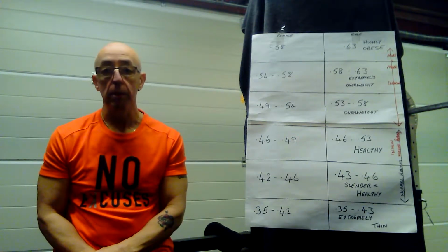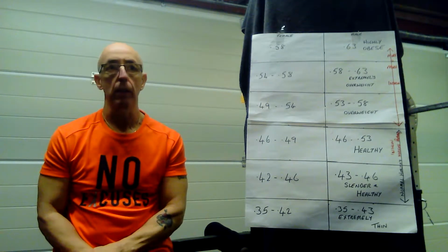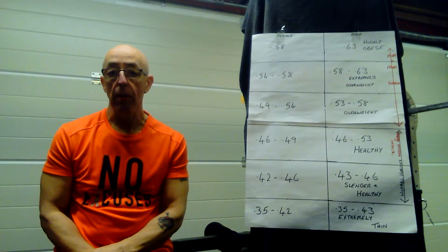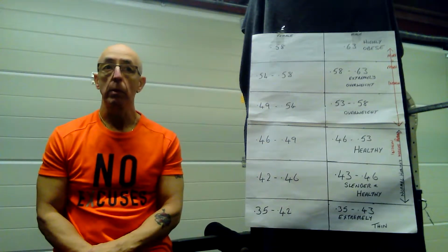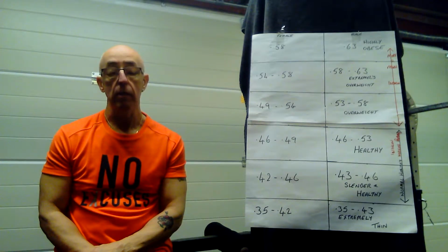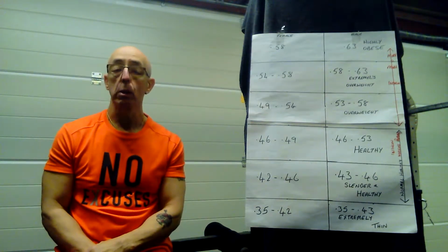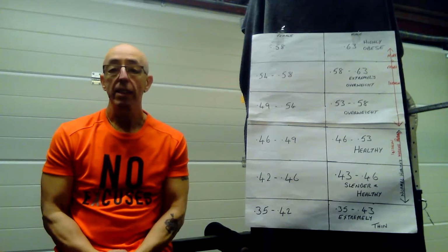Normally you'd go for a blood test, but from the research I've done, there's a couple of doctors in America, holistic doctors, that use this, and they say it's very, very accurate. Probably not as accurate as a blood test, but if you wanted to give yourself an idea of whether you are insulin resistant or closing in on, shall we say, being pre-diabetic or diabetic, this would be a good way to do it. First of all, what is insulin resistance?